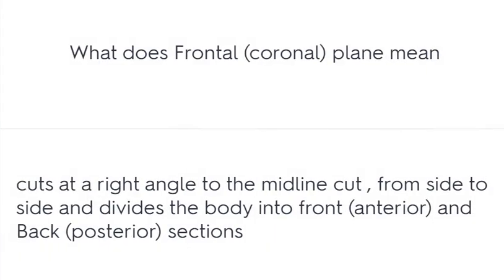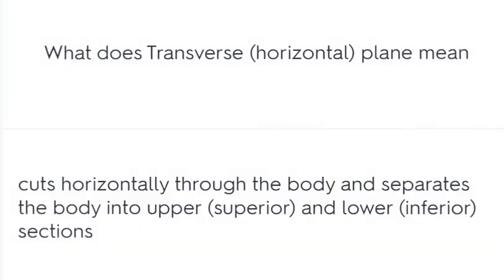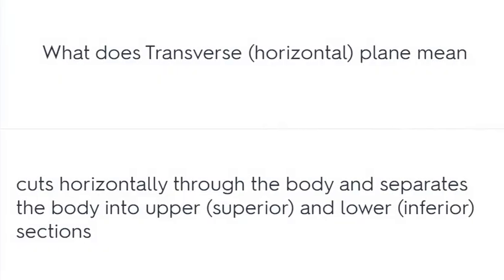What does frontal plane mean? Cuts at a right angle to the midline, cut from side to side and divides the body into front and back sections. What does transverse plane mean? Cuts horizontally through the body and separates the body into upper and lower sections.